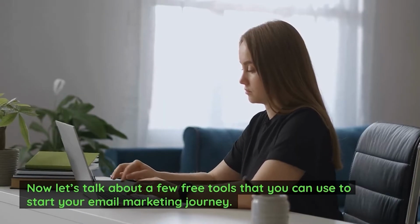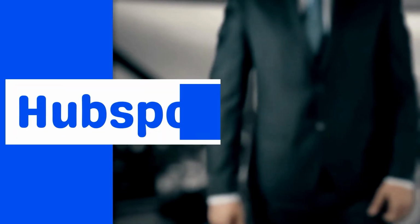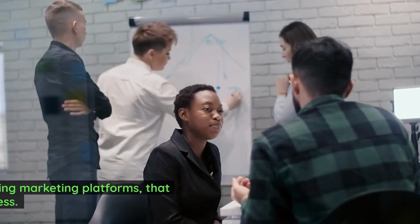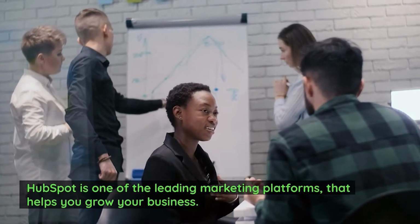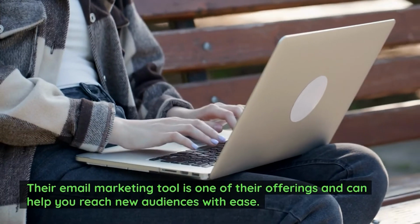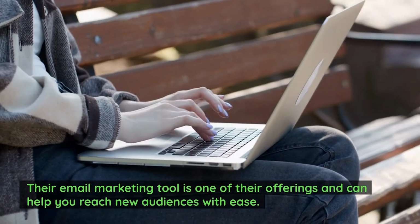Now let's talk about a few free tools that you can use to start your email marketing journey. Number 1, Hubspot. Hubspot is one of the leading marketing platforms that helps you grow your business. Their email marketing tool is one of their offerings and can help you reach new audiences with ease.